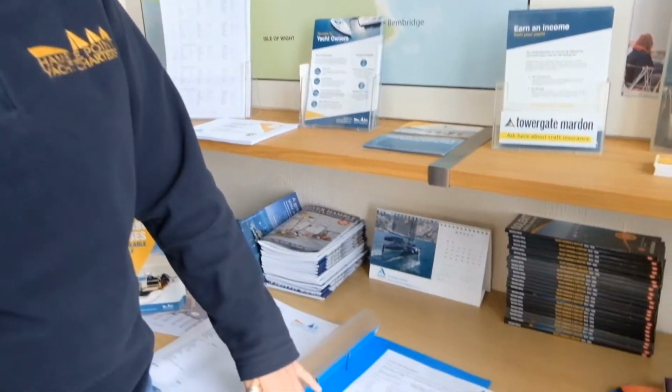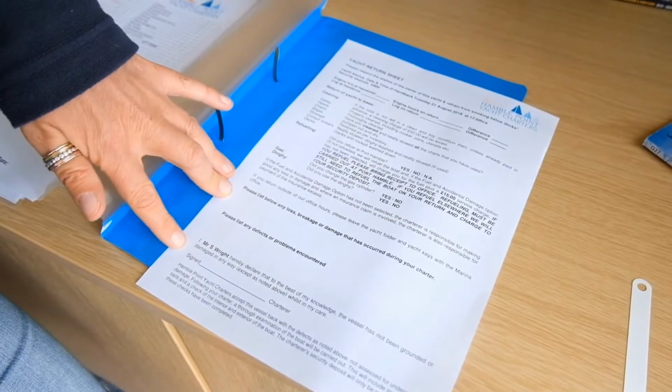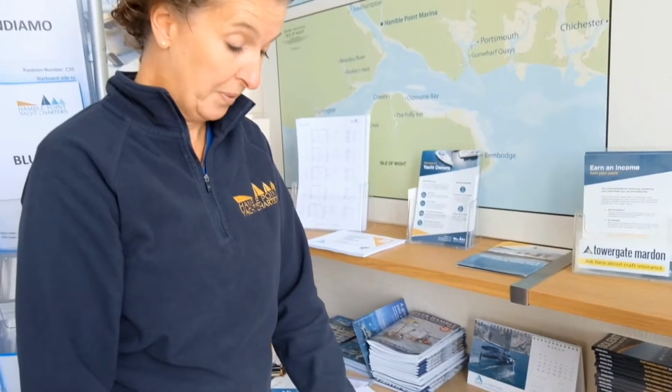and then let us know if you've got any losses, breakages, damages or defects on your yacht. Just pop those in there. We do like to know about any defects so that we can make sure that we can fix them. And then once you're happy with that, a little signature.